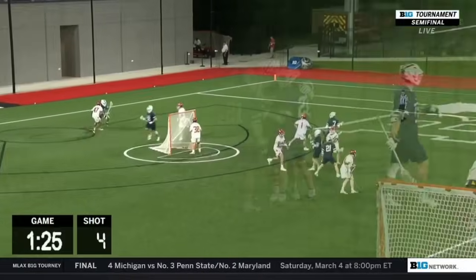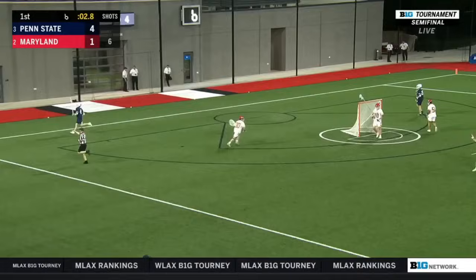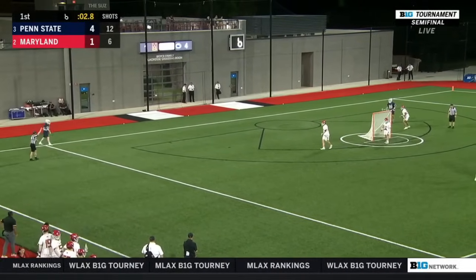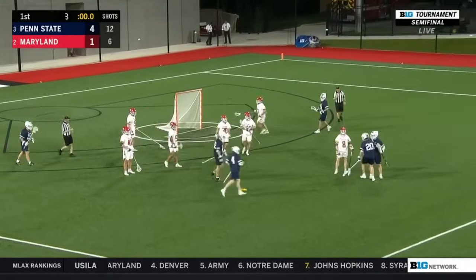Time on the shot clock. Look at the bottom left of your screen. Most teams would throw it into the corner and say, we give up. 2.8 left. Lehman has to have eyes for the crease now. Floats it inside. Flag down as the horn sounds.